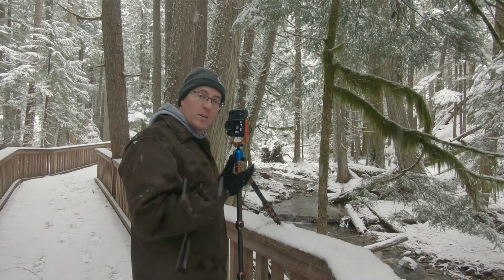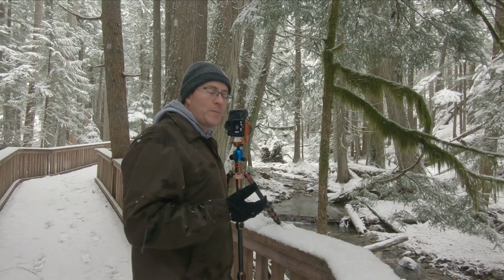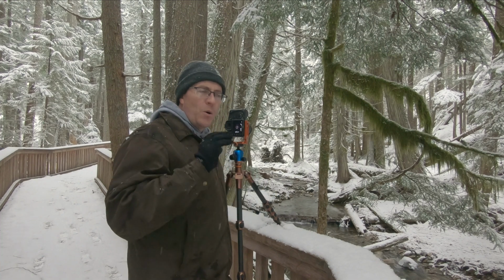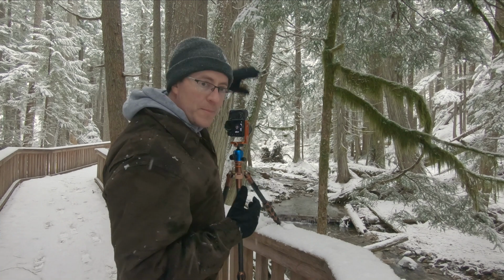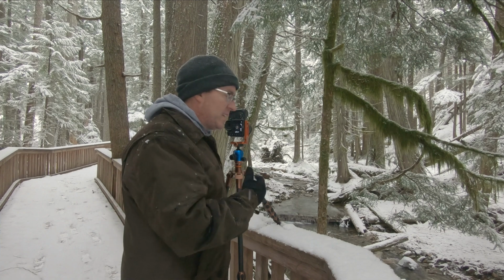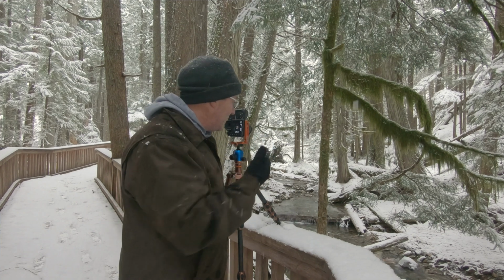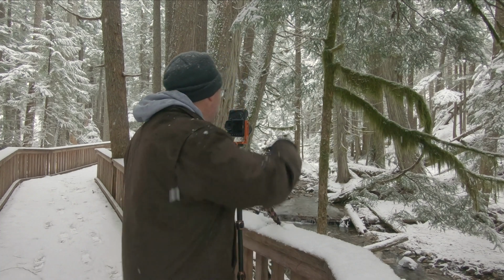So yeah, there's going to be some snow streaks in the image. This is going to be a long exposure. I'm at f9. It's going to be almost a half a second, but I have the trees kind of framing the creek, and because of the longer exposure, I'm hoping to get that really silky look in the water, at least the parts of the water that you can see that are moving. So let's do this.